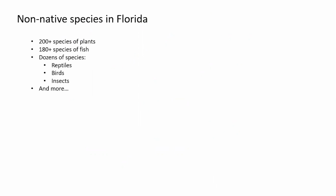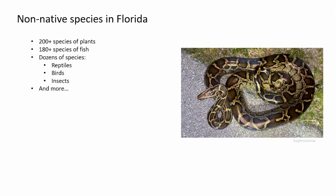And so, as many of you might know, Florida, and especially South Florida, is really a hot spot for non-native species in North America. Just to put some numbers behind it, there's over 200 species of plants, 180 species of fish, dozens of reptiles, birds, insects, and you can go on basically across every different type of organism, you'll find non-native species in Florida. But if you bring up this topic to anyone, they're probably going to think about pythons.